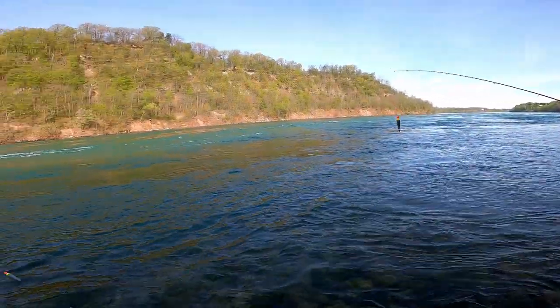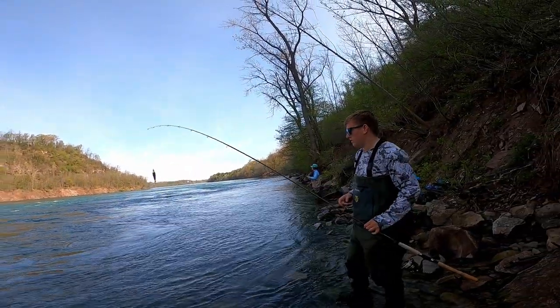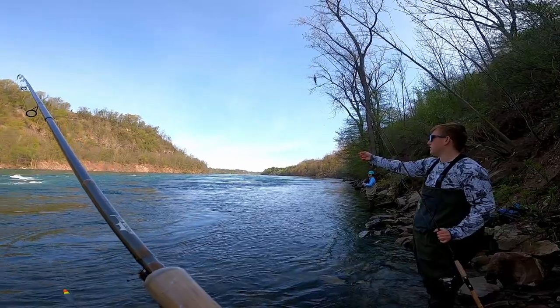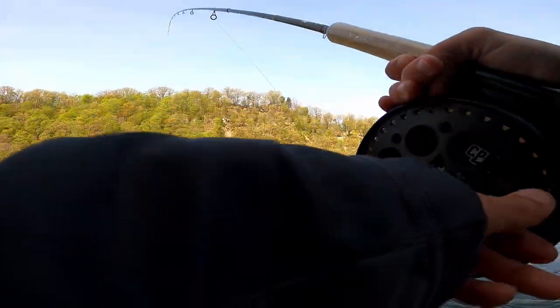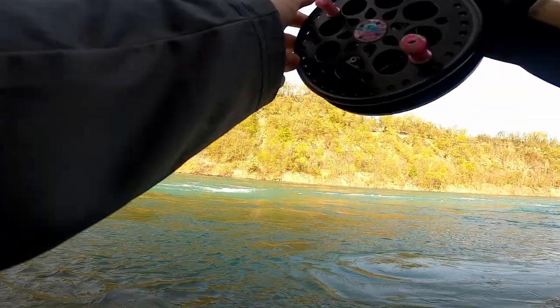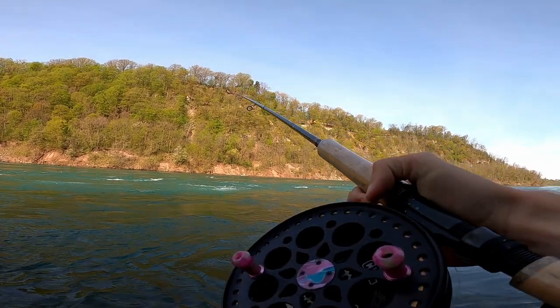Oh, well, he just spit the hook at the shore. There he went. Nice fish, though. First one of the day. Sweet. Let's get back out there. And it's only been 10 minutes so far. Colin's already hooked up to that smallmouth, so I think we got to land a couple more in this spot. Let's give it a couple more casts and see what we can do.